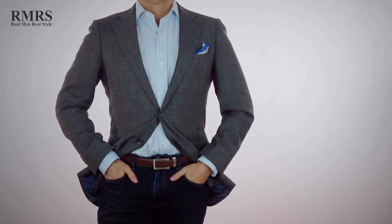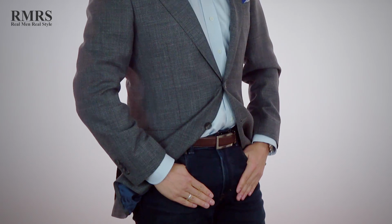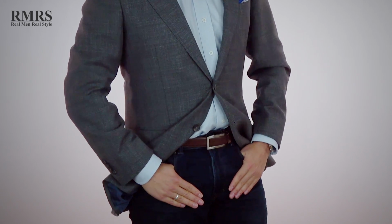Now, if you're going to continue to put both hands in your pockets, the best way that you can do this is simply expose the thumb. This right here just gives a relaxed, casual look. Now, if you expose the fingers, the problem here is that we're pointing, guess where? Right at the crotch. So it's a little bit of a sexual pose.